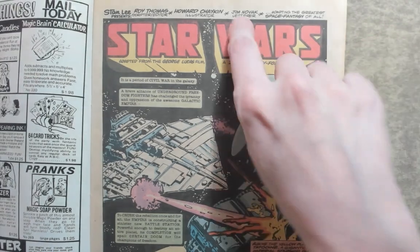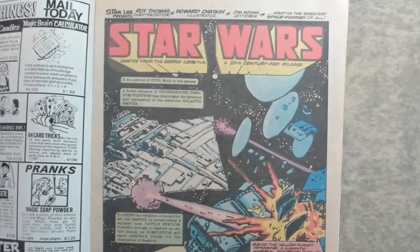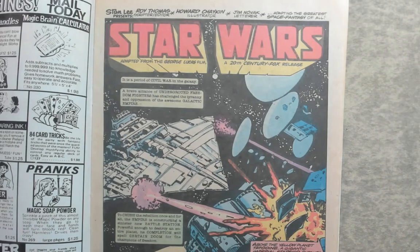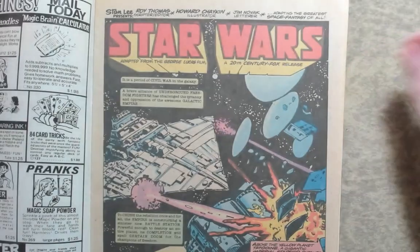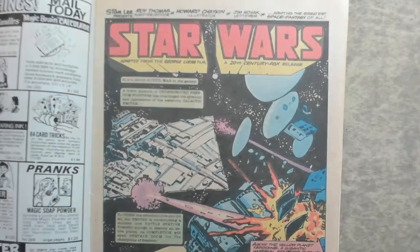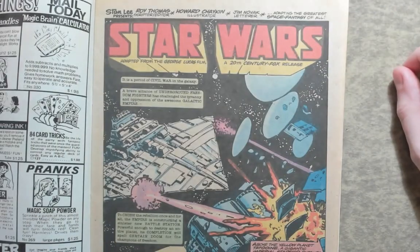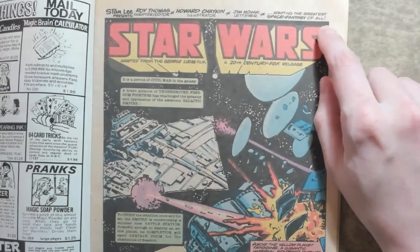Anyway, so we have Roy Thomas as the scripter and the editor. We have Howard Chaykin as the illustrator, and Jim Novak is the letterer, because back in the day, people had to actually draw all the letters in. They didn't just slam the typewriter into the page. They had to actually draw all of the letters, so you had to have a letterer. It's kind of neat. Adapting the greatest space fantasy of all.